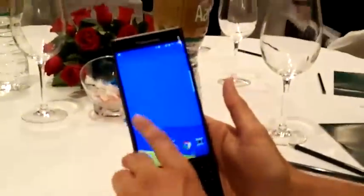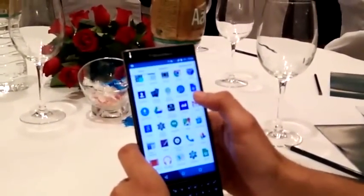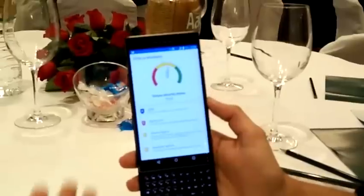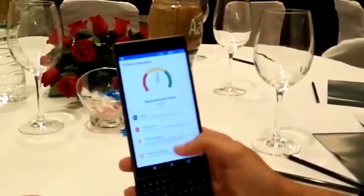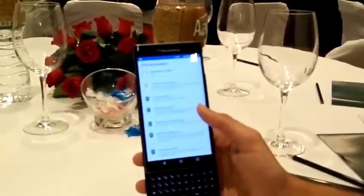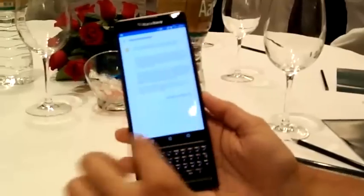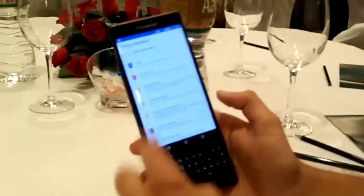Now, another thing that BlackBerry is touting with its smartphone, of course, is security. Let's just see if we can find the DTEK app for you. It's right here. Now, a very cool example that BlackBerry gave was the fact that DTEK can actually detect which apps are using which features of your smartphone. So, for example, in the demo, they showed us how a flashlight app was actually using your GPS and your microphone. Now, why would a flashlight need to use the GPS and the microphone on a phone? So, you can actually go into the app itself, find out which apps are using what abilities of the smartphone, and actually get a notification.